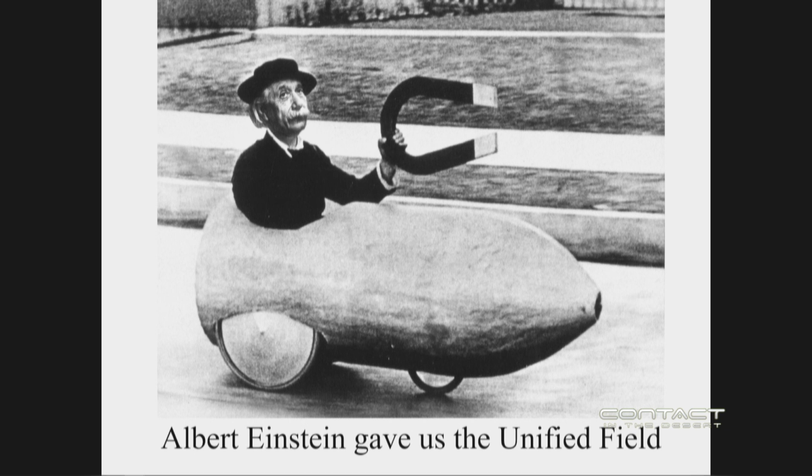After the theory of relativity, also around the same time, the 20s, Einstein proposed the unified field. The unified field was the field that gravity and magnetism and electricity and what they also call the weak force, according to Einstein, all of these forces emanated from the unified field. That's what Einstein thought.